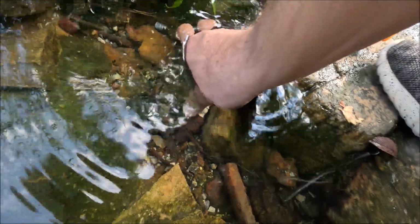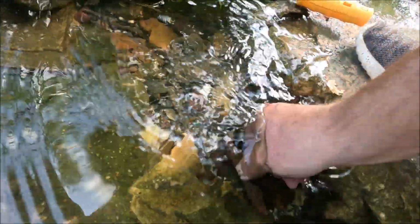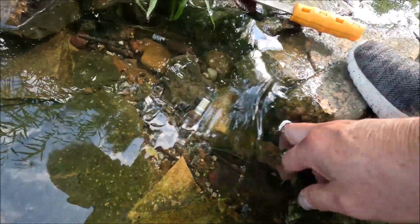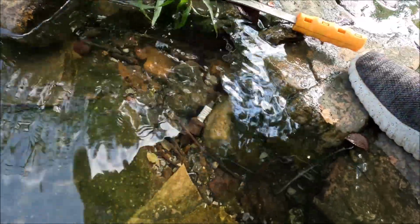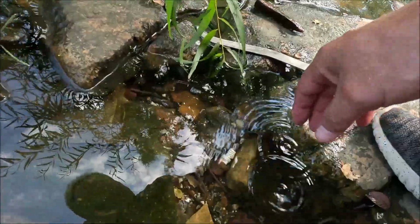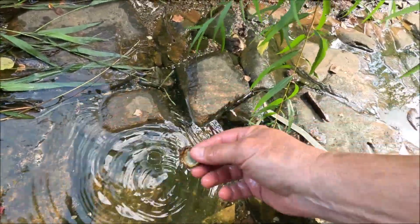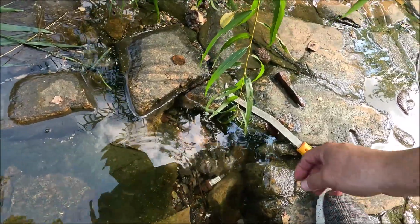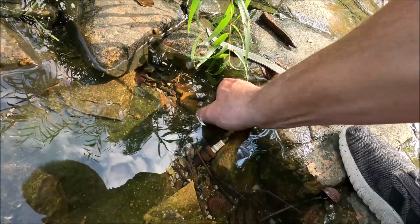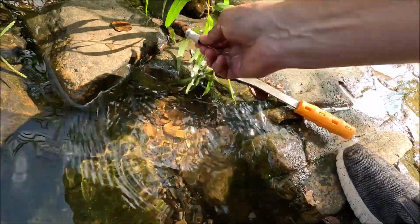I'm getting a lot of mosquitoes on me. I want to be gentle when I take these rocks out because we won't be able to see anymore if I go crazy in here. Okay, that's not what I thought it was. I thought that might be a tax token, an aluminum tax token, but it isn't.